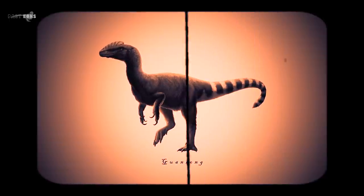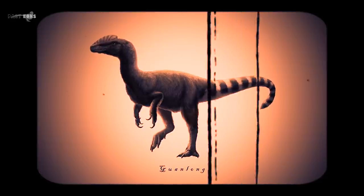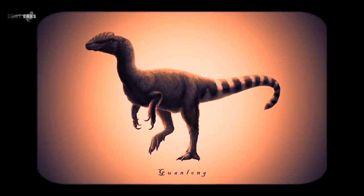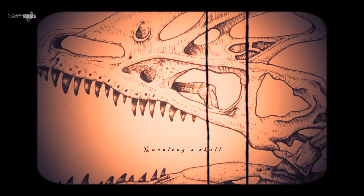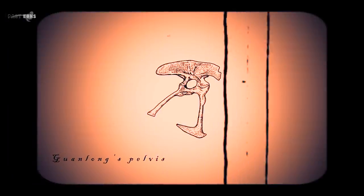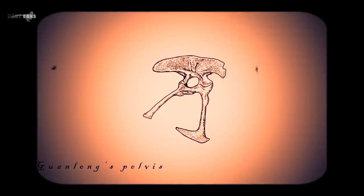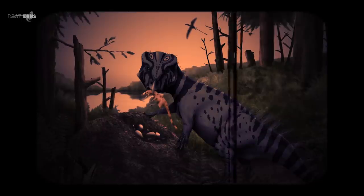Guanlong is a primitive tyrannosauroid, a proceratosaurid. It was relatively small compared to the other large theropods of its era, such as metriacanthosaurids. It is well known for its crest, but it already had similar features as its large and more famous cousins. The Yinlong's resemblance, even though distal, is still more obvious.